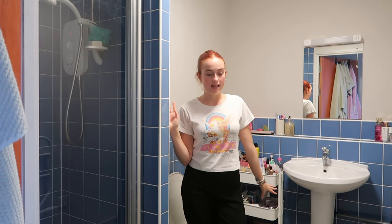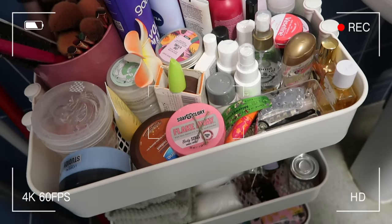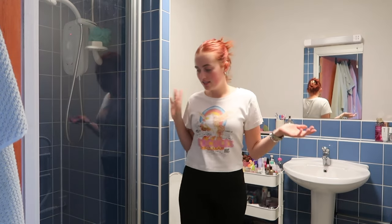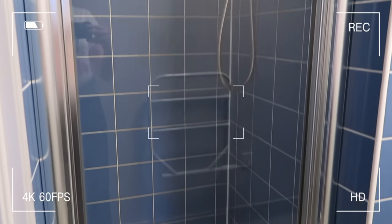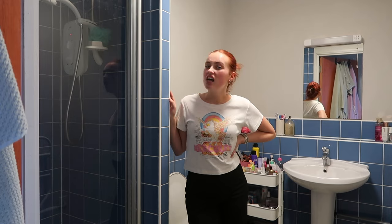So when you look inside, this is what you see. Now there was absolutely no storage in here, so I ended up buying this three-tiered trolley from IKEA, and it has been a lifesaver. I put all of my bathroom stuff on it. I mean, there's not much to show in the bathroom. The shower is a decent size. My bathroom is blue. However, I'm very happy with the shade of blue that I got, because there are some flats in this building which got very bright shades of blue, and yeah, that's not really a vibe.